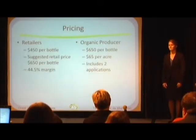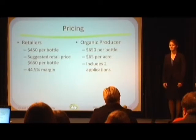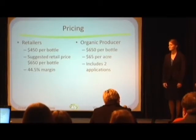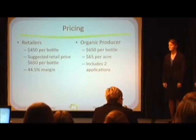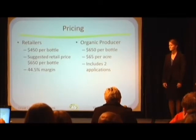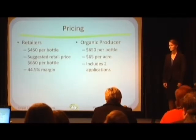We recommend that you sell Ally to retailers such as Wilbur Ellis, Fertrell, and MBA at a wholesale cost of $450 per 20-ounce bottle, with a recommended retail price of $650 per bottle. This price allows your retailers a 44.5% margin, making it viable for them to carry the product. Additionally, this price corresponds to a $65 per acre final cost to the organic producer.